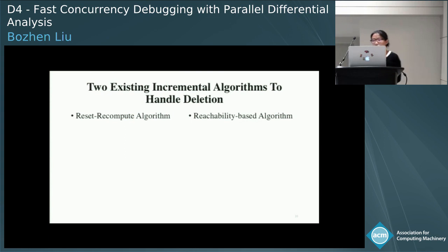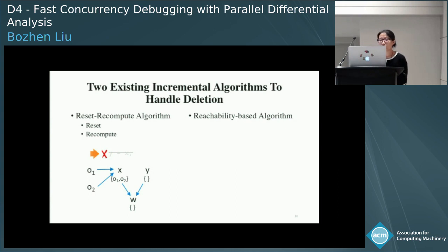Before I introduce our technique, I would like to introduce two existing incremental algorithms to handle the deletion. One is the reset-recompute algorithm. Let's take the previous deletion as an example. After removing the edge on the pointer assignment graph, it will reset all the points-to sets of y and w, then extract all the constraints related to those changes and recompute the points-to sets. Its performance bottleneck is that it involves some redundant computation.